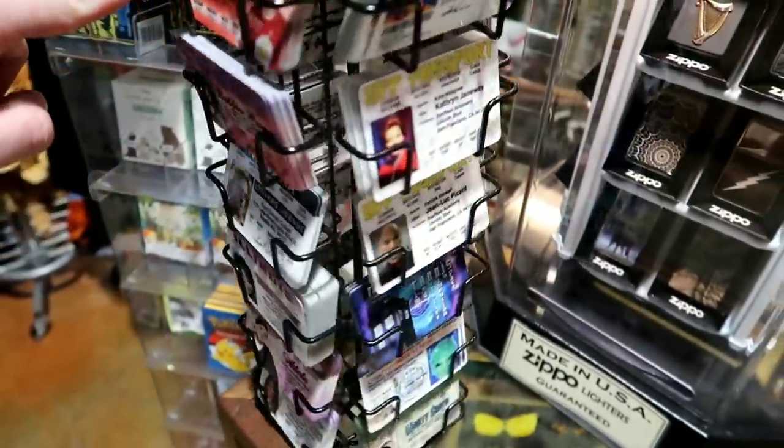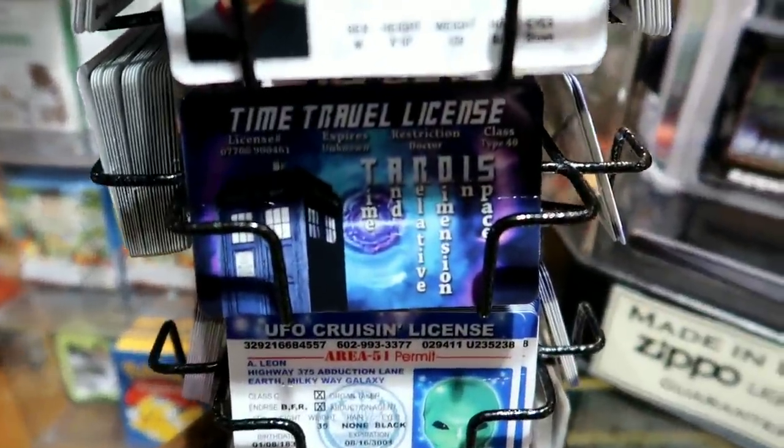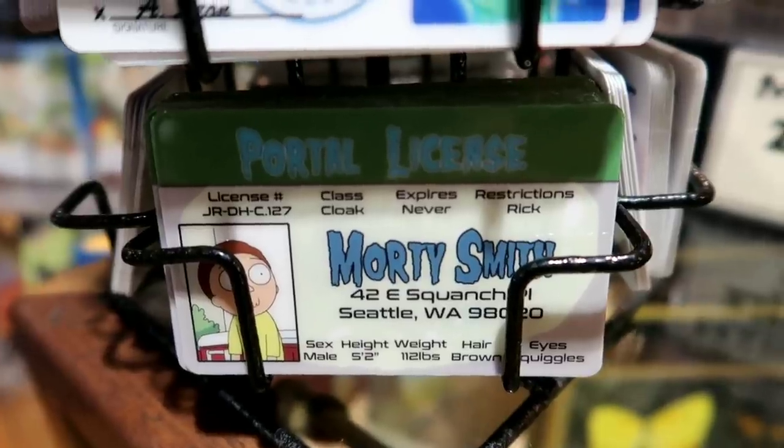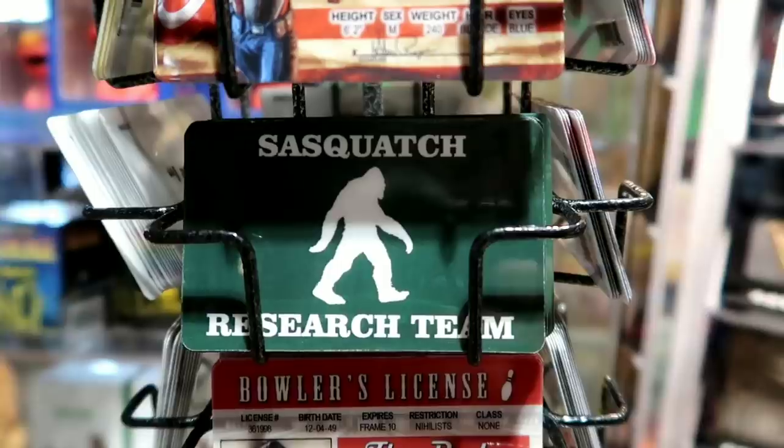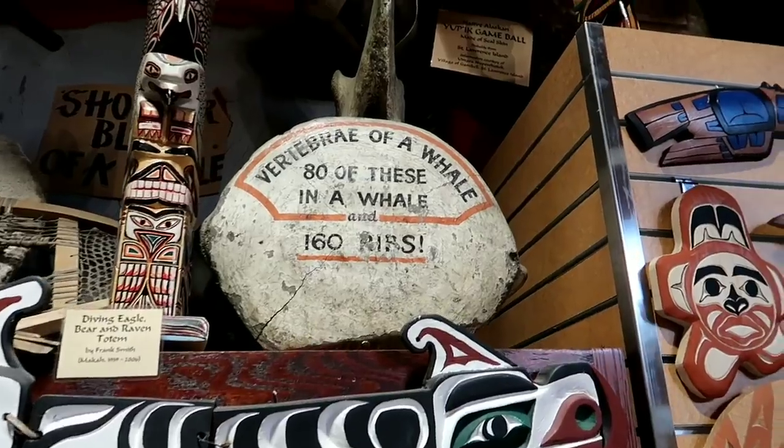But what made me start laughing was when I saw a Time Traveler license. Oh, and Rick and Morty as well. Oh, yep, gotta have a Squatch Research Team badge. Whoa.